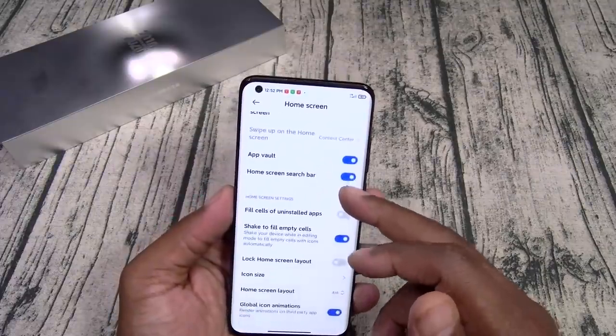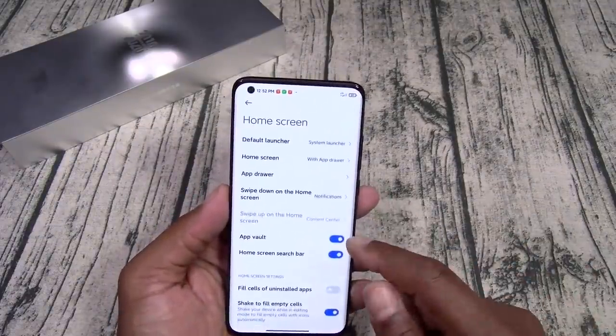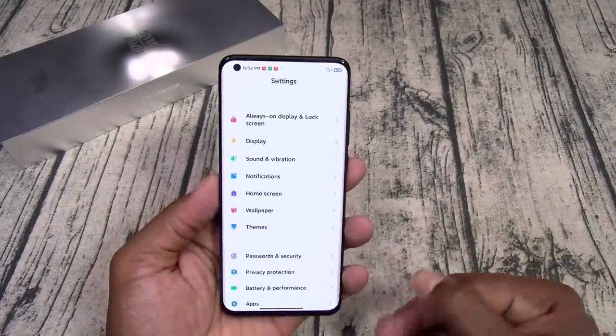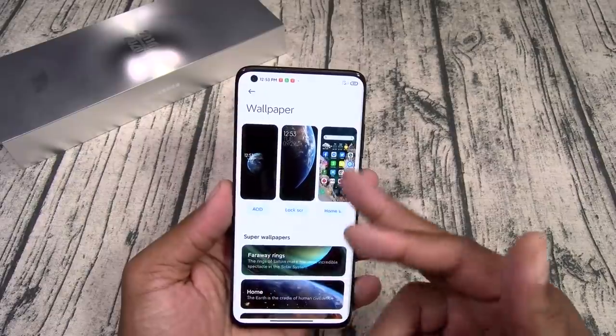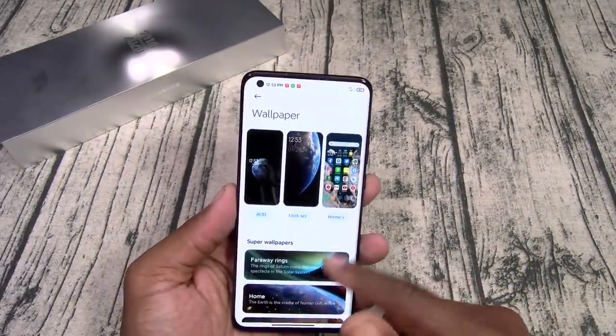Okay, let's see. You can fill the cells, or your home screen launch. You can have an app drawer if you want, or no app drawer. Let's go to wallpapers and themes. Y'all don't really need to see this, but you can change the ones you want.